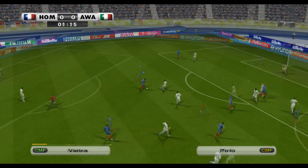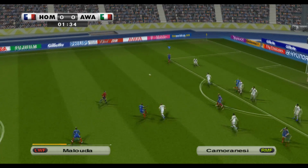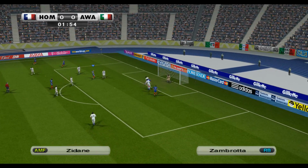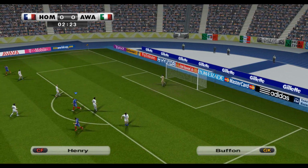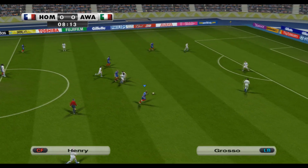France playing in blue from left to right. Of course, the colours are reversed from the real World Cup final. Italy playing from right to left in white. Florent Malouda, the first crossing opportunity to the French. Looking for Henry, nodded away by Nesta. Patrick Vieira taking a gamble. Good catch from Buffon. Arguably the world's best goalkeeper. Why not keep him on his toes?